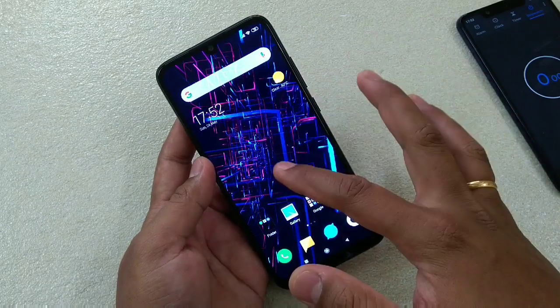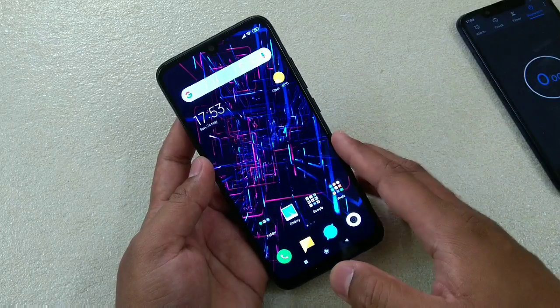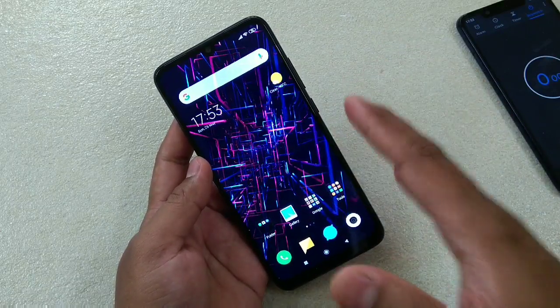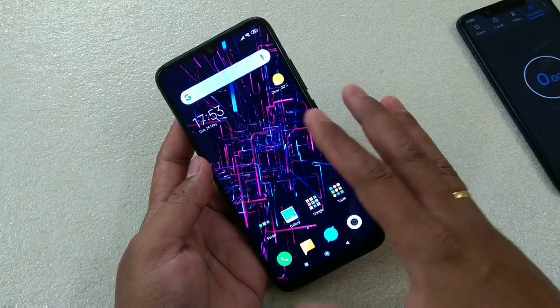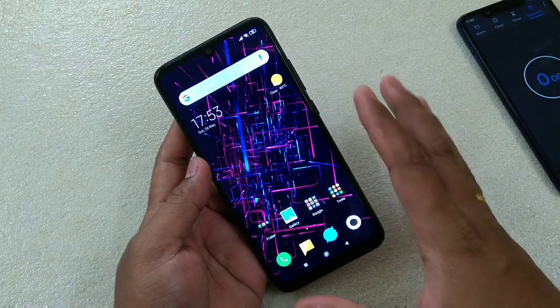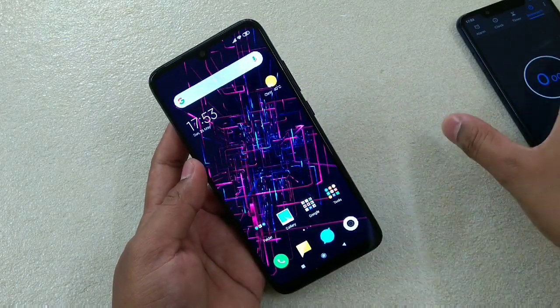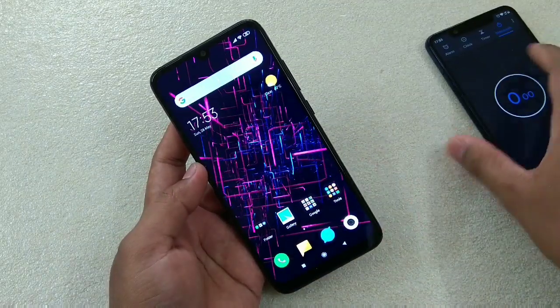This time it is about this Redmi Note 7. In this video, I'm going to do an in-depth gaming review of this device. I'll be playing PUBG for at least 30 minutes and I'll be sharing with you my overall experience in terms of battery drain, graphics, touch response, and whether there is any kind of overheating. And if you're confused between this Redmi Note 7 and this Nokia 5.1 Plus, which one you should buy, then you should watch this video.